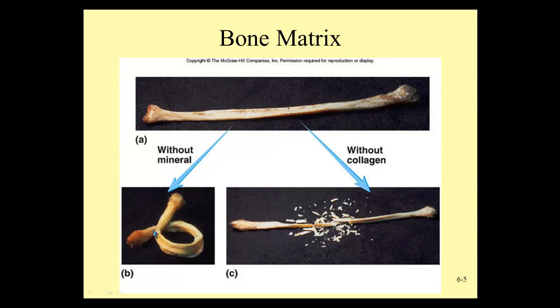And collagen is something that our body cells produce, but over time collagen breaks down and collagen production slows down. So as a result, our bones are more subject to breaking as we age because they become a little more fragile because of decreased collagen.